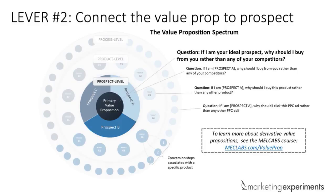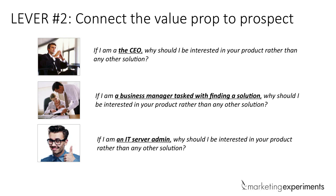So for instance, instead of just asking the question, if I'm your ideal prospect, why should I buy from you rather than any of your competitors? We tweaked that a little bit, and we actually put a prospect in there. We say something like this: if I'm a CEO, why should I be interested in your product rather than any other solution? If I'm a business manager tasked with finding a solution, why should I be interested in your product rather than any other solution? If I'm an IT server admin, why should I be interested in your product rather than any other solution? He kind of looks like an IT server admin, wouldn't you say?